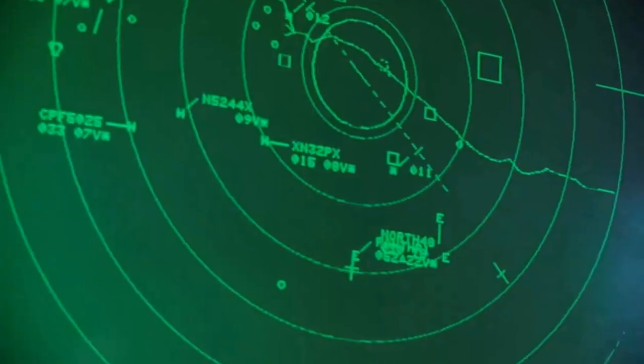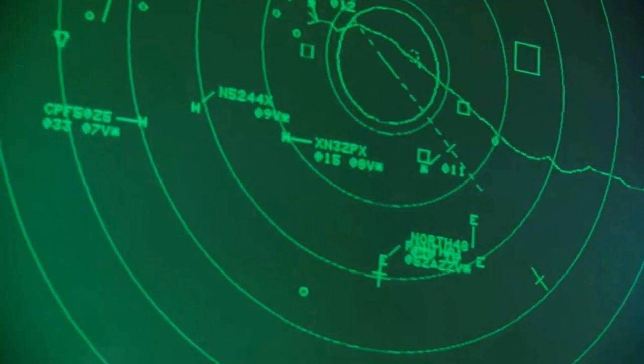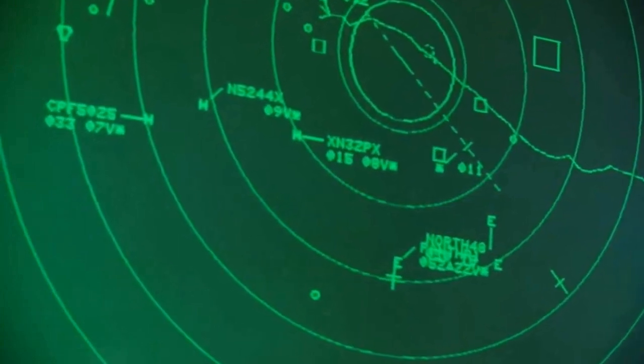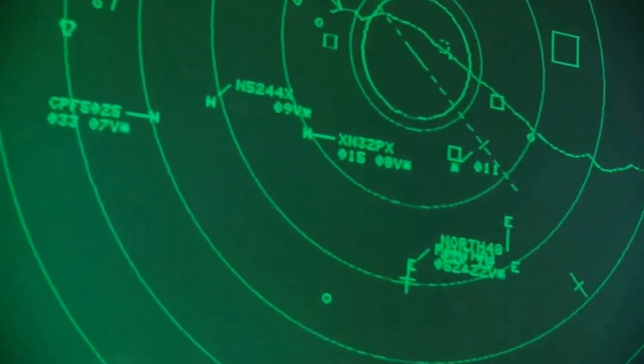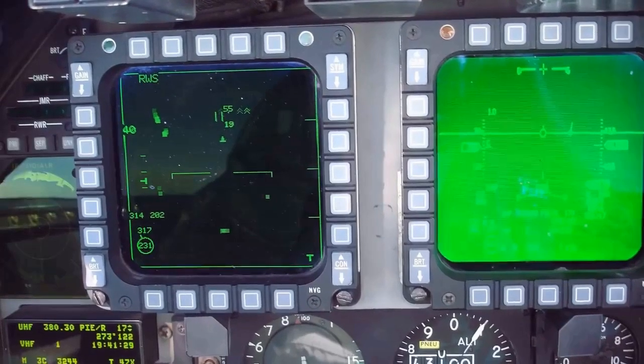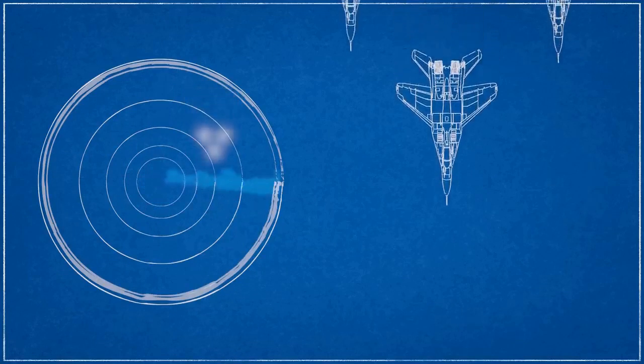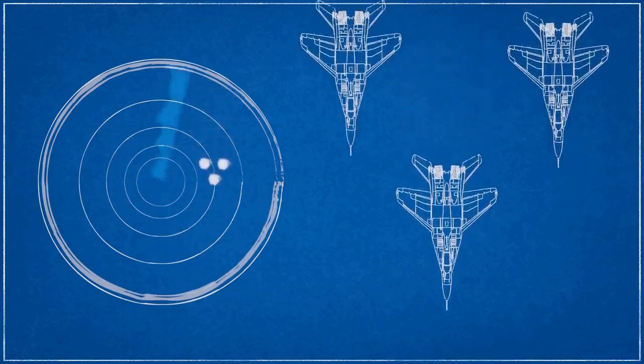While detecting an aircraft provides a warning, in order to defend against it, it must be tracked. Tracking is the determining of a target's position, velocity, and heading from a reflected signal. A tracked aircraft is in effect targetable by missiles and anti-aircraft artillery. Smaller wavelengths allow for more resolvable detail, making tracking easier, but this is compromised by range.